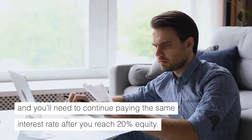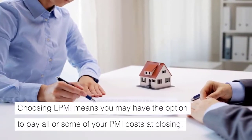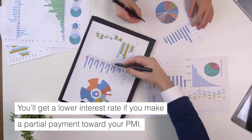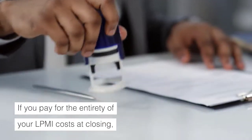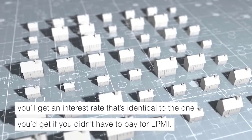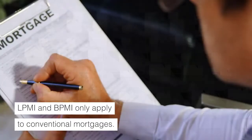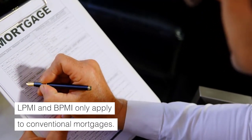Choosing LPMI means you may have the option to pay all or some of your PMI costs at closing. You'll get a lower interest rate if you make a partial payment toward your PMI. If you pay for the entirety of your LPMI costs at closing, you'll get an interest rate that's identical to the one you'd get if you didn't have to pay for LPMI. LPMI and BPMI only apply to conventional mortgages.